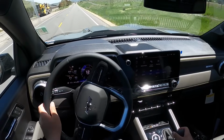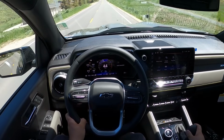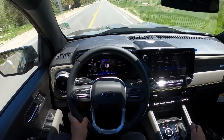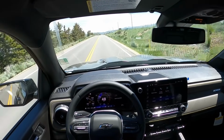And the engine doesn't sound as good, doesn't have as much power. It's quite a bit slower than the Ranger Raptor. It's adequate. The Ranger Raptor, again, feels pretty quick, feels sporty. This just feels adequate. So here's the difference there. Sorry, my GoPro's falling off.